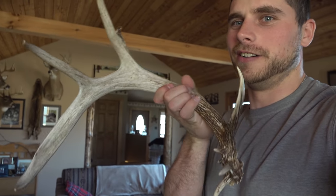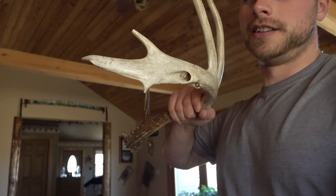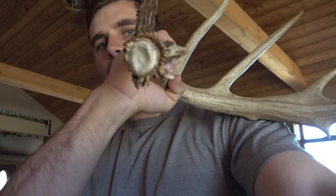But that buck is just, you know, incredible, this deer right here. Crazy, all the character around the base. And then this side, just an unbelievable buck, really. Pretty exciting to see those and pick them up. It's going to be hard to top, that's for sure.